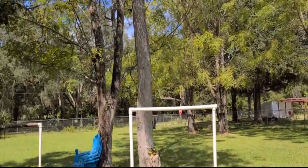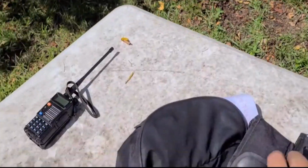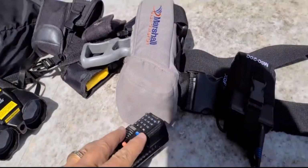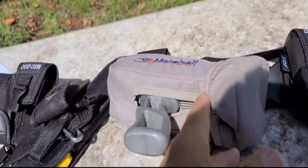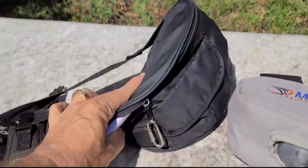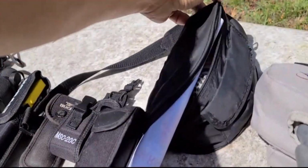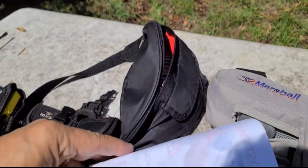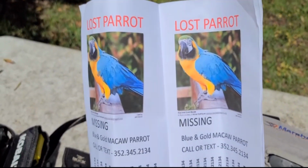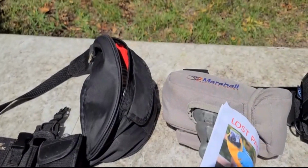That's always critical. We have our radios for communication. We have binoculars. We have our Marshall receiver to look for the UHF signals. We have a little pack where we keep a knife and spare binoculars, a little saw, a little package that has flyers for each of our birds right away, so we can get a few out. We immediately take a flyer to Kinko's or wherever and get a bunch more flyers made if we need to.